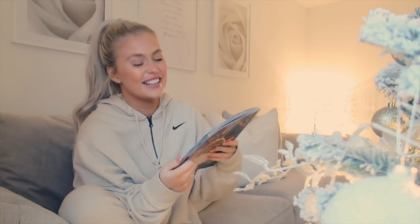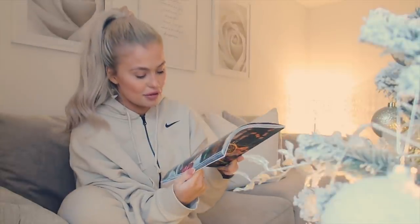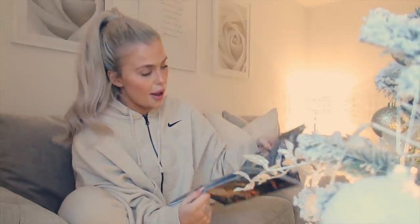And again. Okay. It is officially time for one of my favourite Christmas traditions, which is looking through the M&S Christmas food book. We've already done Waitrose, and I feel like Waitrose and M&S are the top places for your real special Christmas food.